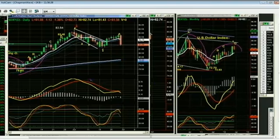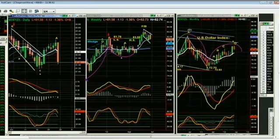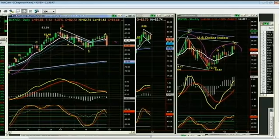But the way I'm looking at it, the monthly chart of the dollar is in leg D up. So those are the parameters to watch. The dollar needs to get back to 82.19 to show strength. Now let's go. I think there's going to be more energy to the upside in the general market.